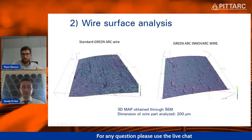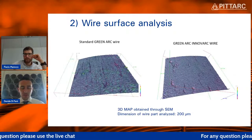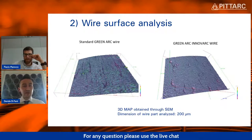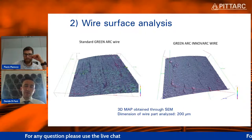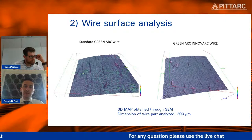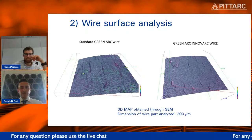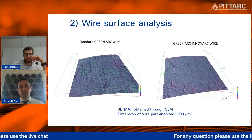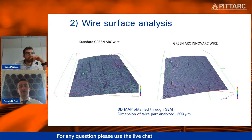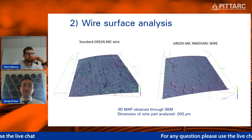So let's move to the second aspect. We analyzed the surface of these four different types of wires using a microscope owned by our mother company. We performed dozens of maps. We have no time to see all of them, so let's focus in this slide on the three-dimensional map of the two copper-free wires.